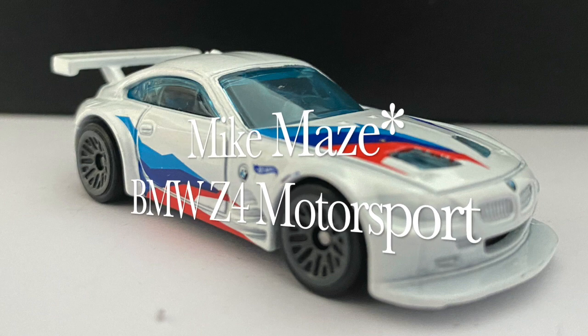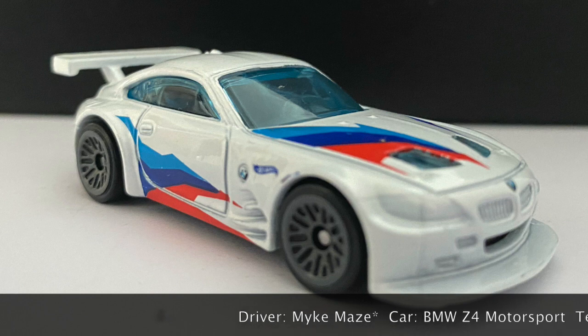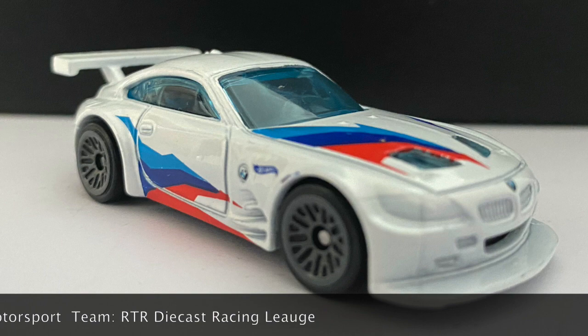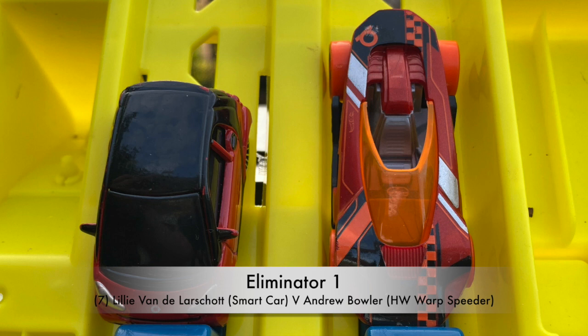Mike Mays, BMW Z4 Motorsport. I love this car. I love all BMWs. M3 is my favourite, but I'd like to see what this one can do on the track. So are you rooting for this one today, or are you rooting for McLaren? Both. You can only have one. BMW. Okay, let's move on now to race 1, Eliminator 1.